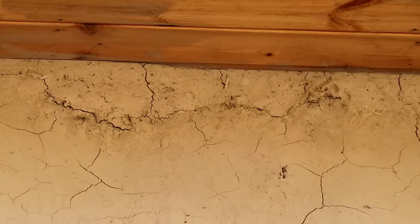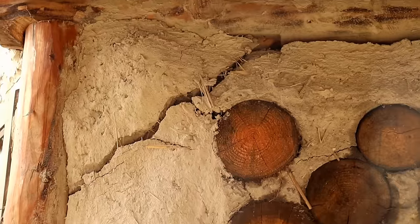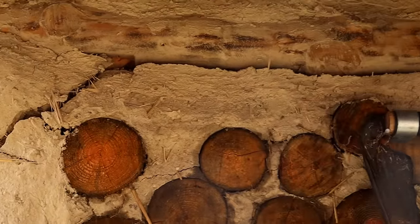There is still work to be done on the outside of our house. On some places I never came around to finishing the second layer of earth plaster and to fill up the small cracks. It's the same story on the greenhouses, as I need some filling due to shrinkage of drying wood.